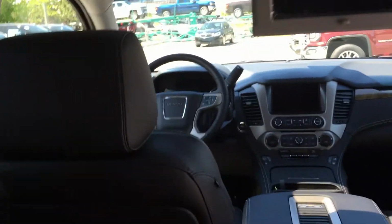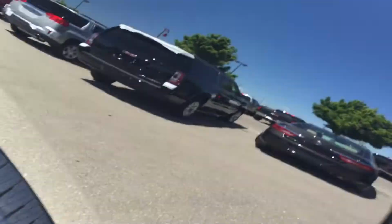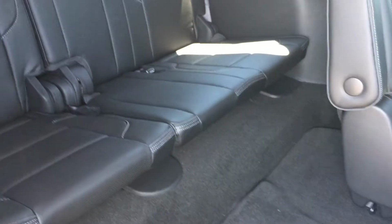And now one more feature. I have to get out of the vehicle for this one. But I know what you're thinking, oh my, how am I supposed to get people into that third row? Well, they have thought of that. All you have to do is click this button right here. Click it once, the seat folds down flat like that. Press it again, and the seat kicks up. And I've got all this room here to get into that third row nice and easily.